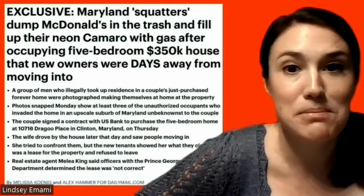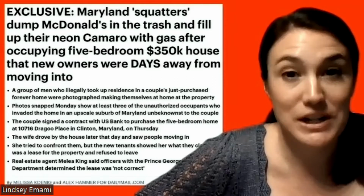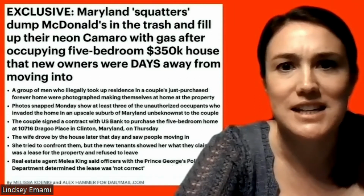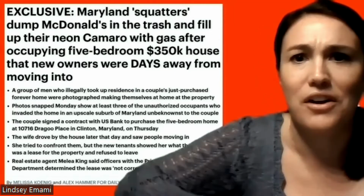Now, what's interesting about this article is nobody knows how this group of people was even able to obtain keys since the bank owned the property. So I'm very interested to follow up and see how this group was even able to get a set of keys, because that's very interesting in that article.